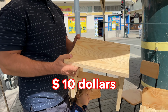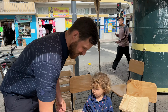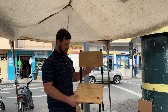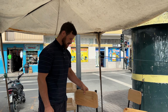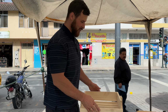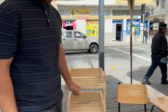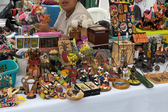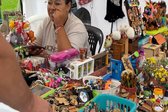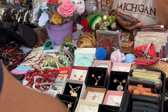$10 for this nice homemade, handmade little stool. You wanna try it, Ellie? $20 for this nice handmade chair. Looks nice. This is $30 also. Handmade wooden things for probably a shoe rack or something like that. Looks nice. Here we have your typical Ecuadorian artesanías, various things like little keychains. Loja, Ecuador. Okay, that looks nice.